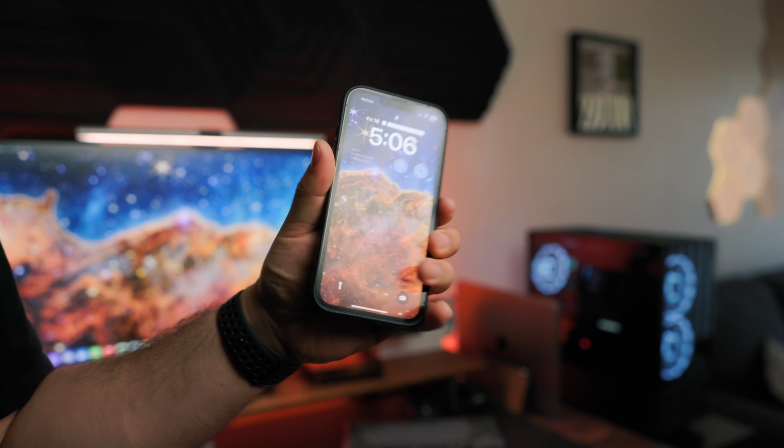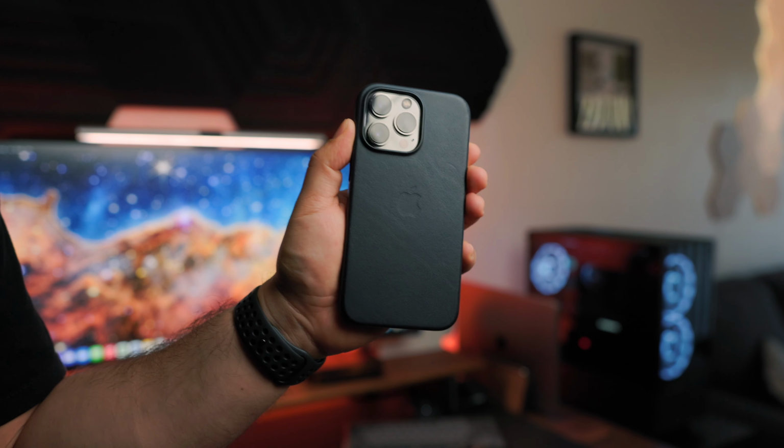So guys, basically the long story short of this case, you're just basically gonna buy it for the Apple logo. My critique is basically that this case is way too expensive for what it's worth. Just expect something that'll last you from day-to-day activities, and you won't be disappointed with this case.